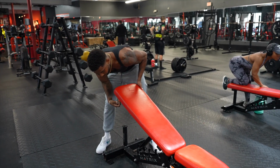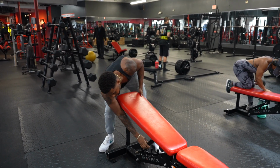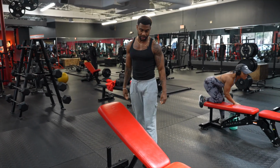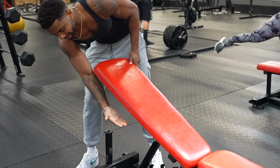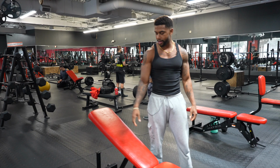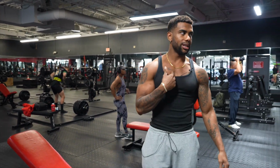With the bench, we want a low incline, or as low as whatever bench allows you to go. So for this bench specifically, we can pretty much get this at the lowest. Some benches can even go slightly lower. We're gonna aim for like a 30-degree sort of angle, not too high. Whenever the incline bench is too high, you wanna put more emphasis on the shoulders, and we wanna keep contraction on our upper chest.